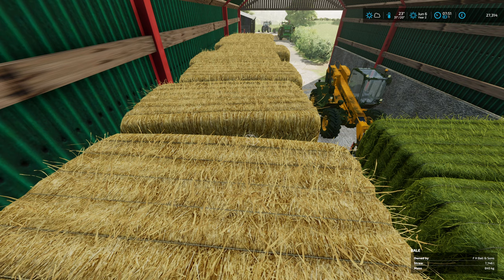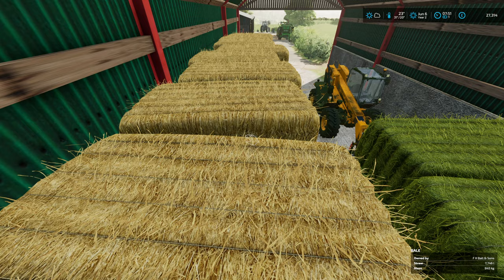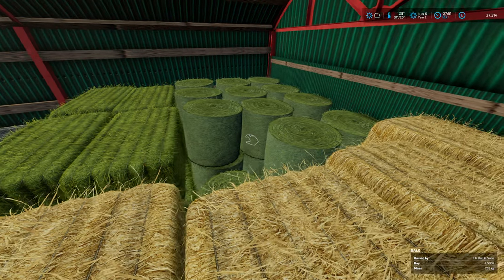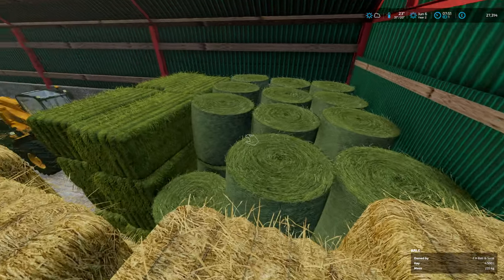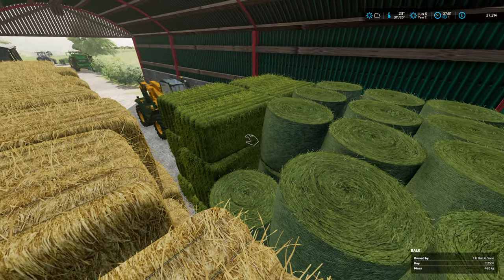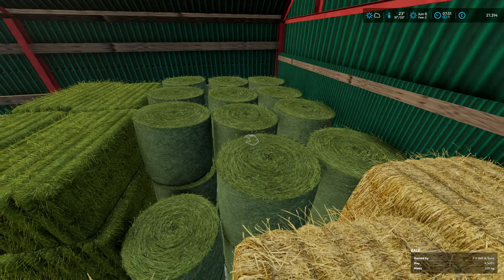So we might actually be able to sell a couple of bales this year and hang on to these, which would be even better. Anything that can make us a bit of money, because we've got these big plans coming up, and that is going to cost a fair bob. So we'll see what we can do with that. But yeah, they're all stacked up, good to go.